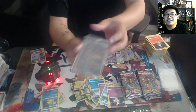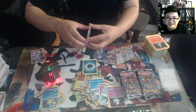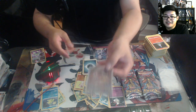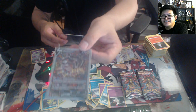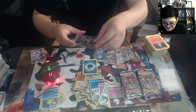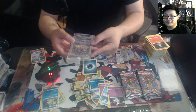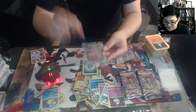Oh my god. Can you guys see it? Oh, you guys can't see it. Oh, so fucking cool. It's full. It's the alternate art of the Giratina V. This is the most expensive card in the set.